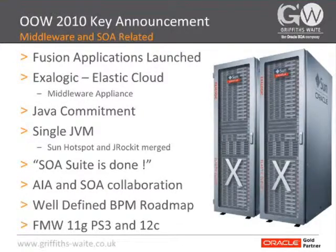The other thing that came through with SOA Suite, talking to the SOA product managers and going through a lot of the SOA and middleware presentations, was a statement made by one of the project managers. Where are we now with SOA Suite? And the answer was, well, it's done now. All of the new features that they wanted to incorporate to enable Fusion applications are now built in. They're all released. There will be a patch set coming out very soon called Patch Set 3 that will be the actual version that Fusion applications will be shipped on.